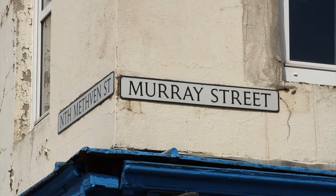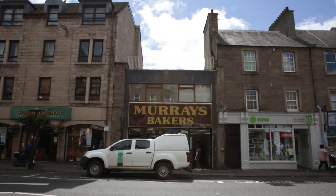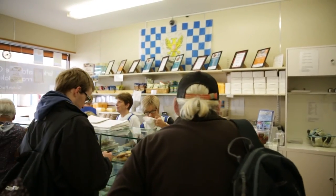Thank you very much, Linda, for allowing us to come into your bakery. It's wonderful for our girls to come and see how to make a good Scottish pie. You're very welcome. But tell us first about Murray's Bakers. Certainly, Murray's Bakers has been on the go now for over 114 years. It was my great-granddad that started Murray's, so I am now the fourth generation. My granddad came from Glasgow with a shilling in his pocket and started up the business. At that time, they did outside catering, as well as they had a tea room and all the bakery stuff.